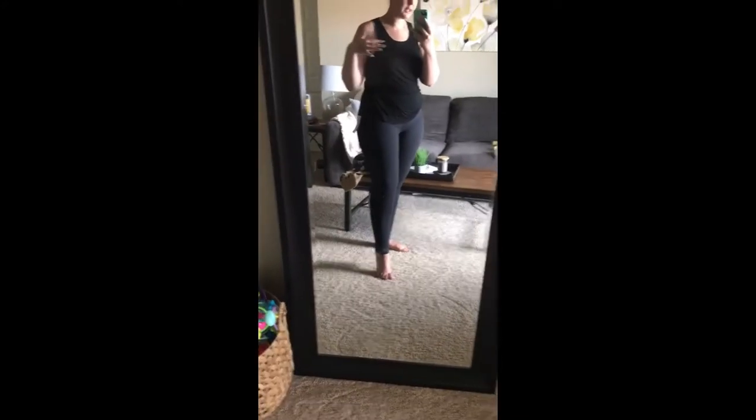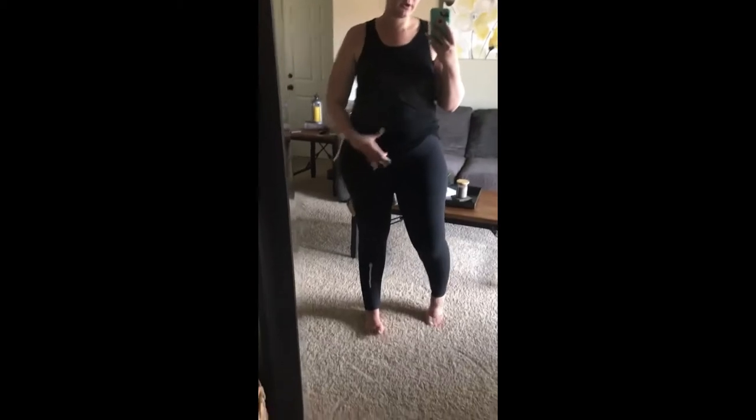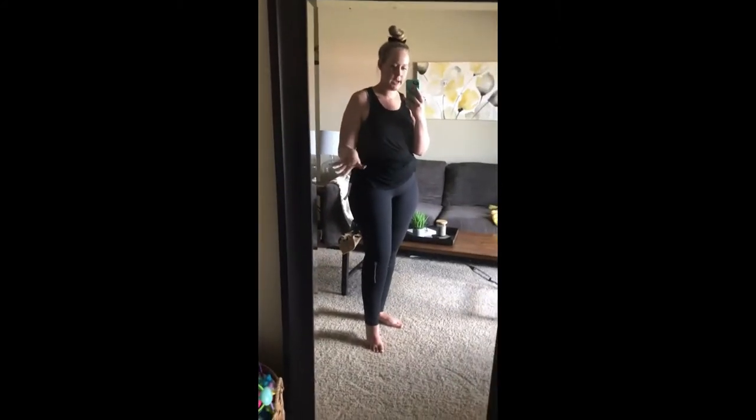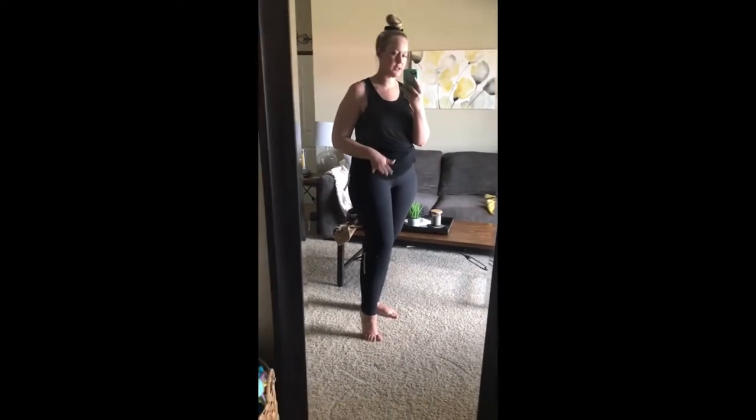So I wear these to work out in. I wear these with a nice casual outfit. You can really dress them up or down. They're super comfortable. They're super high rise. As you can see, they kind of suck in my big mom belly that I'm still rocking. But I love these. I got two pair. I'm wearing a size large, which is my normal size. So they are true to size, but they just feel like butter. I'm obsessed with them. They're a must have every single sale.